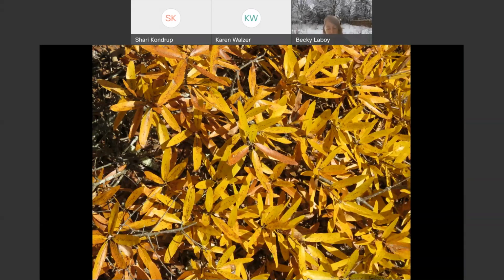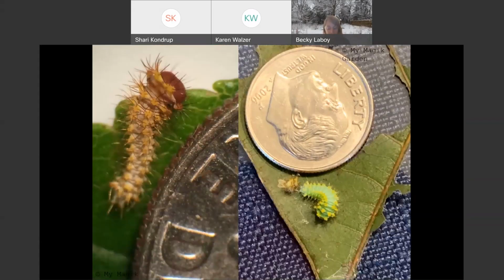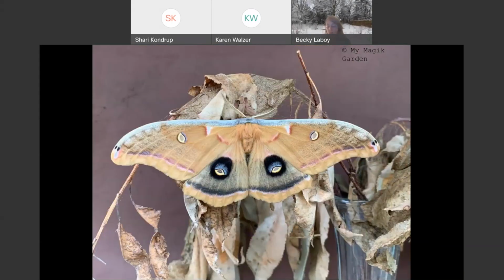According to Dr. Doug Tallamy, author of the book, Bringing Nature Home, oak trees are host to over 500 species of caterpillars, including the polyphemus moth. In the fall, polyphemus moth caterpillars curl up within the leaves to pupate or spend the winter. It started out this tiny. After they undergo metamorphosis, they emerge as a beautiful polyphemus moth.